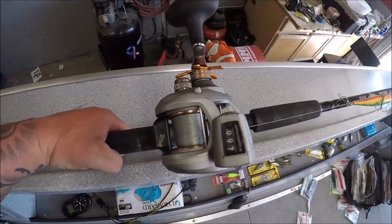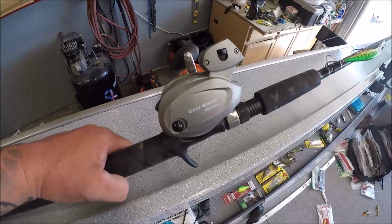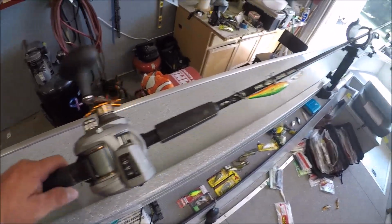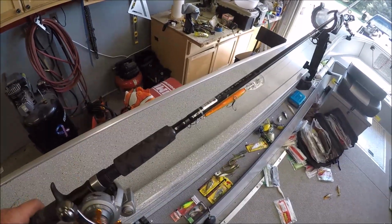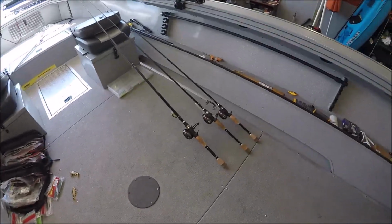Of course, I'm fishing with the Okuma Low Pro Cold Water line counter. I've got 8 or 9 of these reels now, and I've got a total of 9 Fox River rods, bass rods, and all kinds of stuff. There's my bass rods right there.